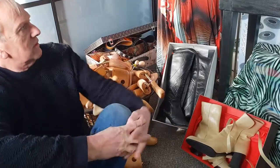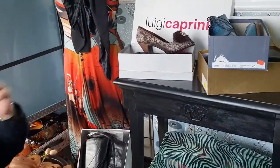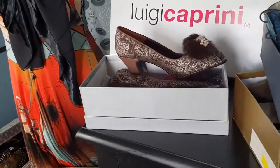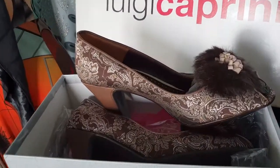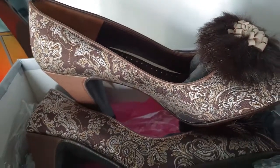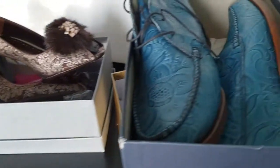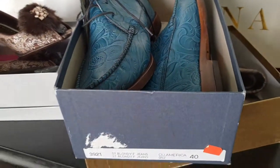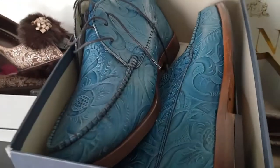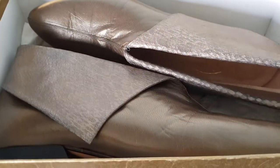Well, at the top we have some different, I think is the word. I suppose I'd call those evening shoes. Never worn actually, so I have no idea why she bought those, apart from the fact she quite liked them. And we've got some leather kind of, what would you call them? Loafers, booties. She loved boots. Again, we have quite a collection.